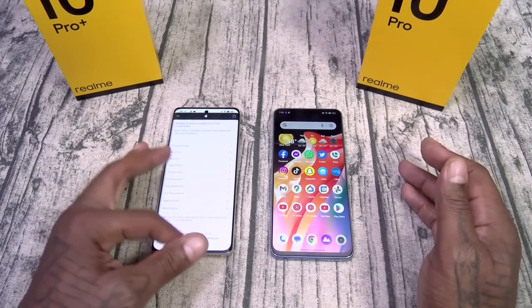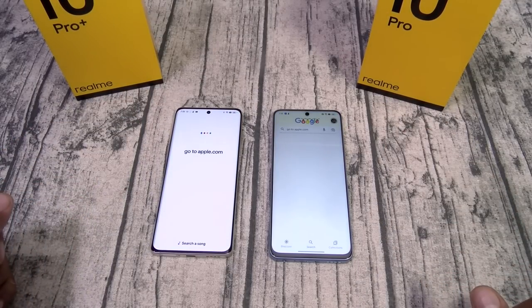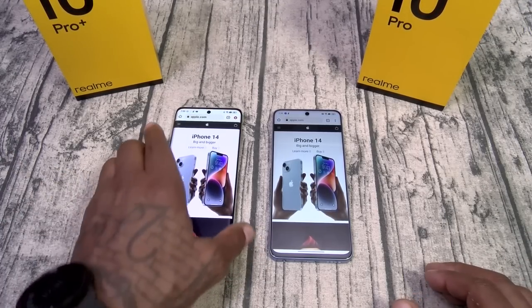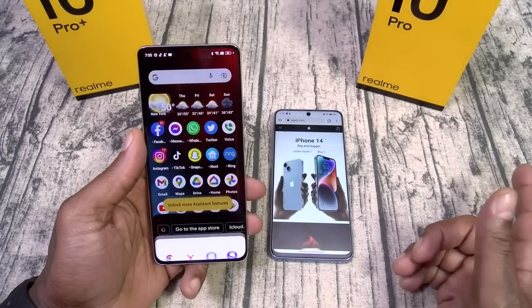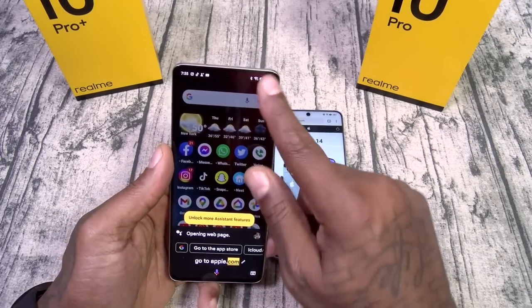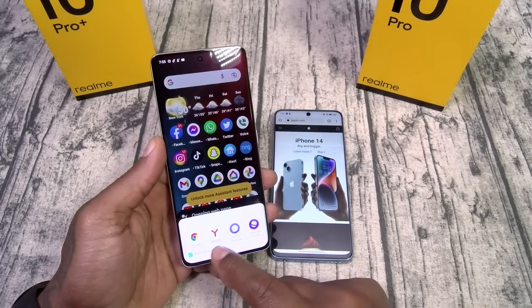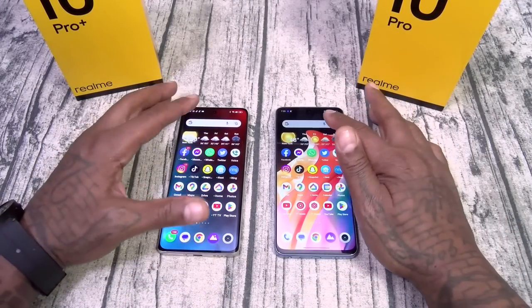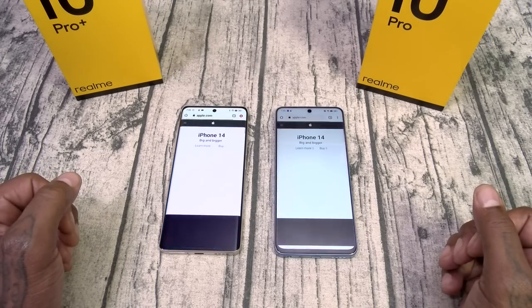All right, so let's do that again. Exit out of both of these. Go to apple.com. Opening webpage. Now, hold on, let me set this up. Let's try that one more time. Go to apple.com. Opening web page. Okay, let me hit don't. I forgot to hit don't ask me again. Come on, bro. Go to apple.com. Opening web page. Bro, are you kidding me? All right. I know. I'm going to edit that part out. Go to apple.com. Opening webpage. Okay, there it is.